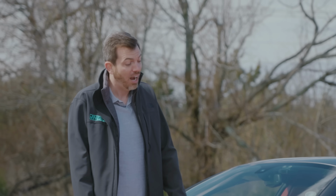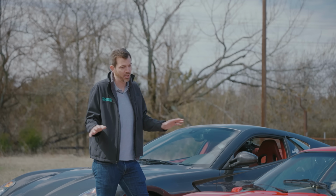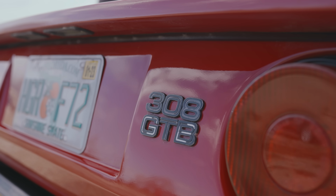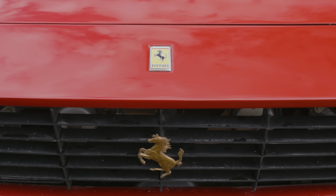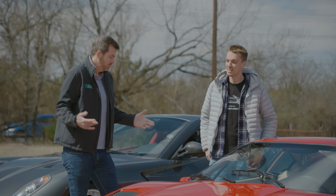But look at this. I see how pretty the paint is, which must mean that everything underneath was so sorted out that you had plenty of time to detail it. No, that's not what happened. This is a 78 308 GTB, and I actually followed the rules on this and didn't use some weird financial trickery like some people.